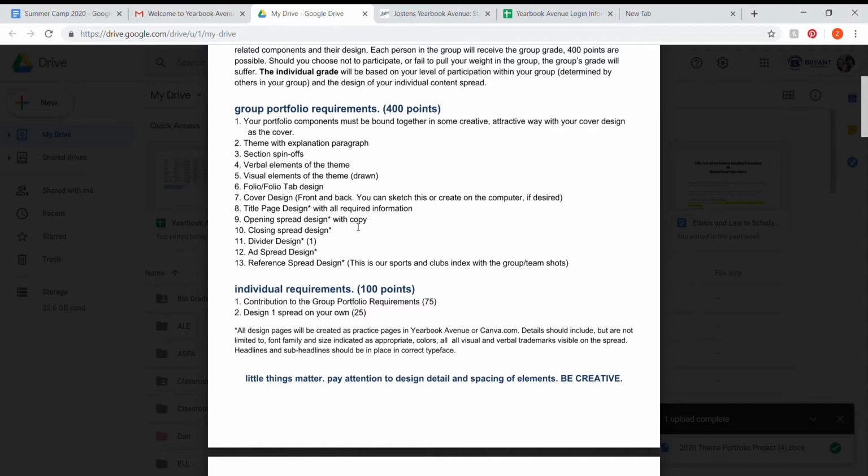With that closing spread, I didn't want us to spend forever working on copy that we weren't going to finalize. So just for the purposes of this particular portfolio, give me a closing spread design with filler text. No actual copy needed. Divider design: pick a divider, any divider, and design it.